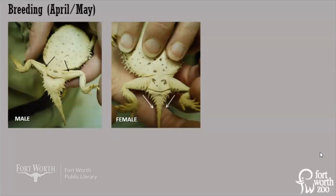You can tell males and females apart by the base of their tail, basically. The male's hemipenes are pretty large, so you see a nice big bulge there at the base of the tail. Females are very streamlined and the tail almost tapers inward. And then the male also has some femoral pores along the legs there.